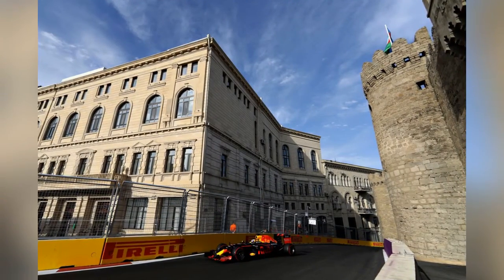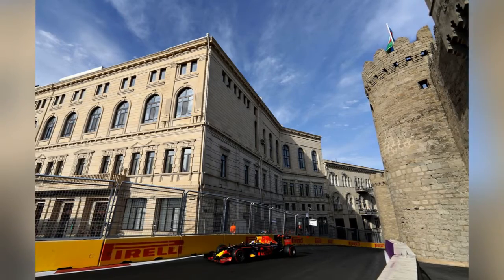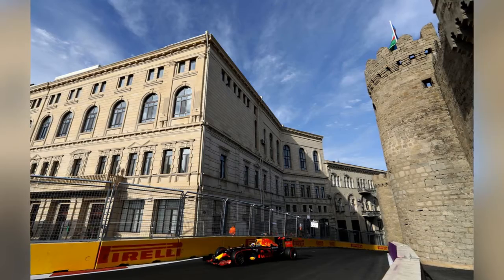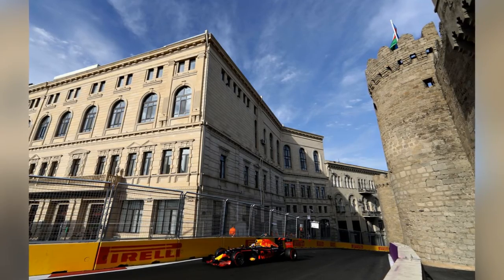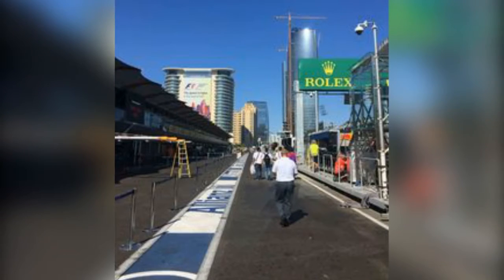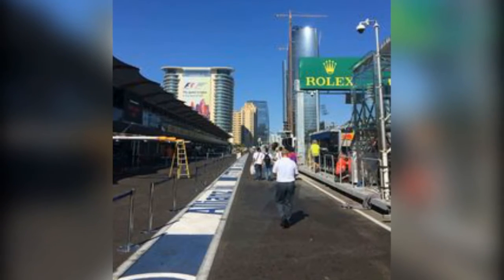Windsor also believes this part of the lap will be susceptible to both crosswinds and tailwinds coming onto the straight because it borders the Caspian Sea. According to Windsor, that means we're in Daniel Ricciardo, Lewis Hamilton sort of territory.